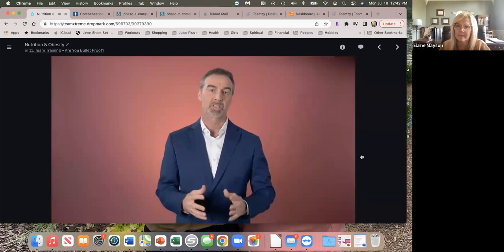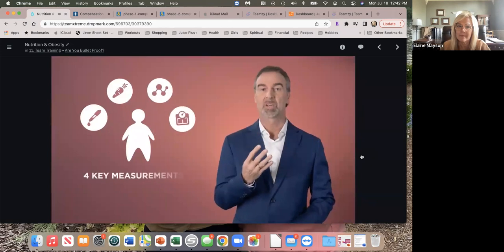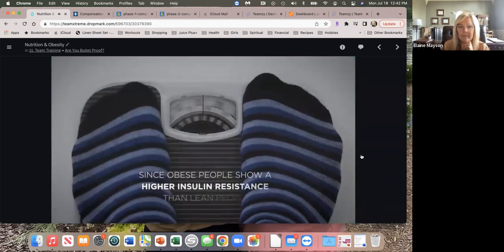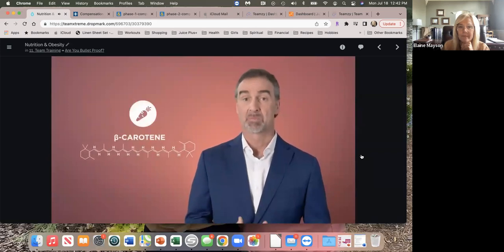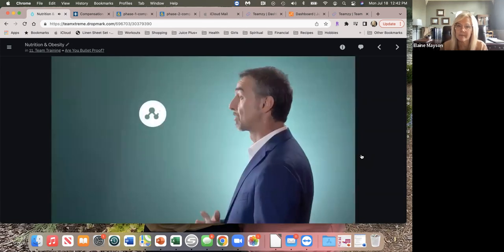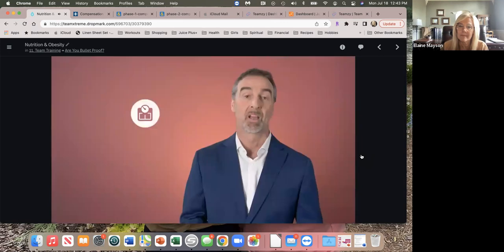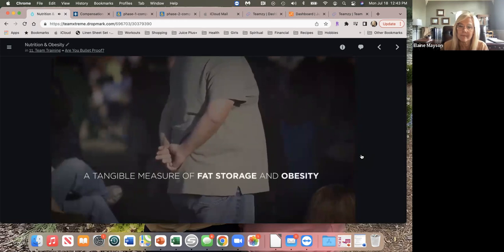The researchers wanted to examine the effects of taking Choose Plus orchard and garden plants on 4 key measurements associated with childhood obesity. First, insulin resistance, since obese people show a higher insulin resistance than lean people. Second, serum beta-carotene, since beta-carotene is believed to be deeply involved in insulin metabolism. Third, transport molecules for fatty acids, since lowering the amount of these molecules is associated with reduced body fat. And fourth, abdominal fat mass, a tangible measure of fat storage and obesity.